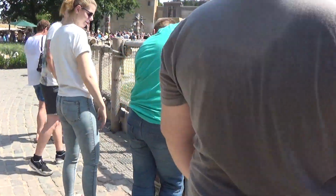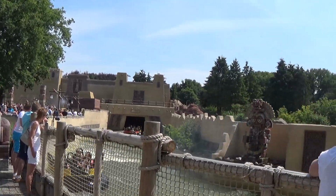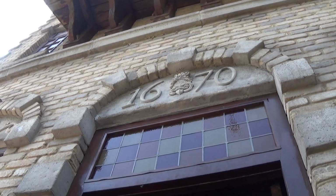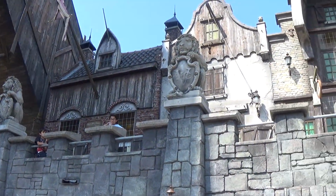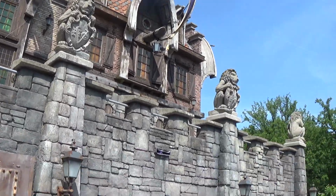Nice. Right, let's go and have a look at this water coaster. This is beautiful theming for the water coaster.